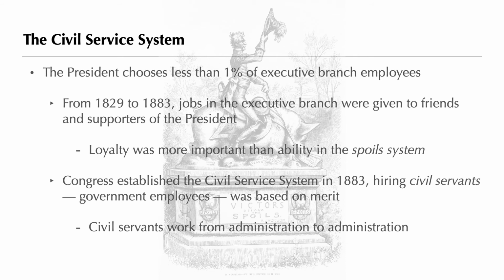In 1883, however, Congress set up the civil service system. Under this system, most government workers, called civil servants, are hired on the basis of merit. There are tests for most kinds of jobs, and workers are hired from among those with the highest scores. The civil service system provides for a group of trained workers who stay on the job from administration to administration.